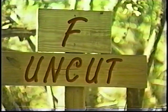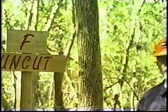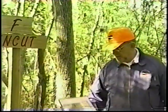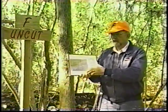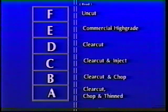This is Block F, the uncut stand. This stand, at the time we cut the rest, was about 65 years old. It's 90 years old now. Here's a picture of what it looked like back 25 years ago. Not much different than it looks now. And also, this is a diagram of the whole study area. And in this diagram, you notice that we have all these blocks laid out. We have the uncut, commercial high grade, clear cut with injecting residuals, and clear cut chop, and clear cut thin.